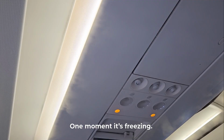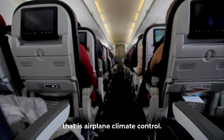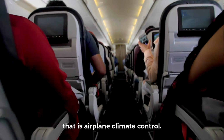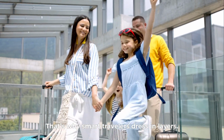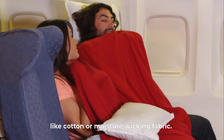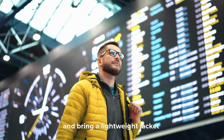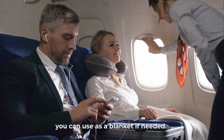Chapter 3. Dress for the cabin climate. One moment it's freezing, the next it's hot and stuffy. Welcome to the roller coaster that is airplane climate control. That's why smart travelers dress in layers. Start with breathable base layers like cotton or moisture-wicking fabric. Add a sweater or hoodie and bring a lightweight jacket you can use as a blanket if needed.